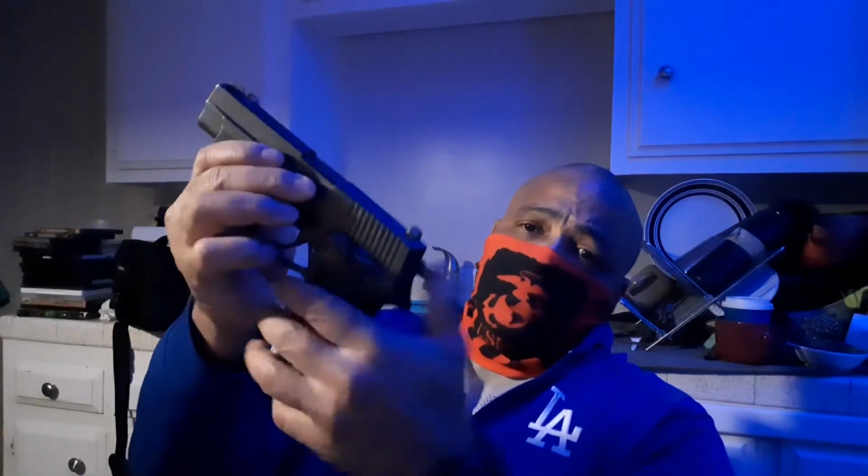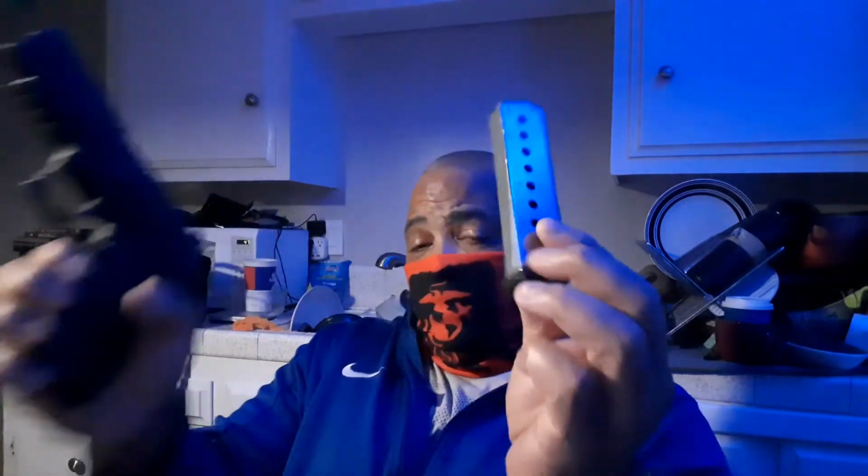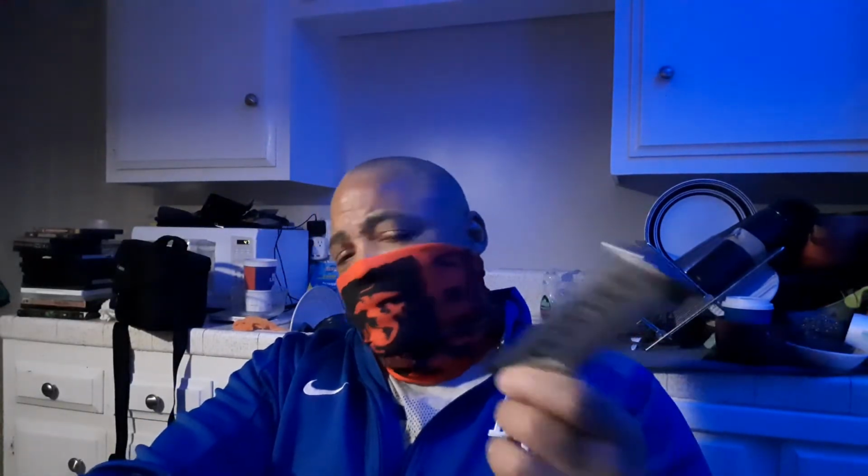It has a decocker, a double action trigger, which is 10 pounds, and then 4.5 pounds. They threw in that extra round. This is an 8-round magazine. Our old 1911s back then had 7 plus 1 in the chamber for 8 rounds. This has 8 plus 1 in the chamber for 9 rounds. So they threw in an extra round.